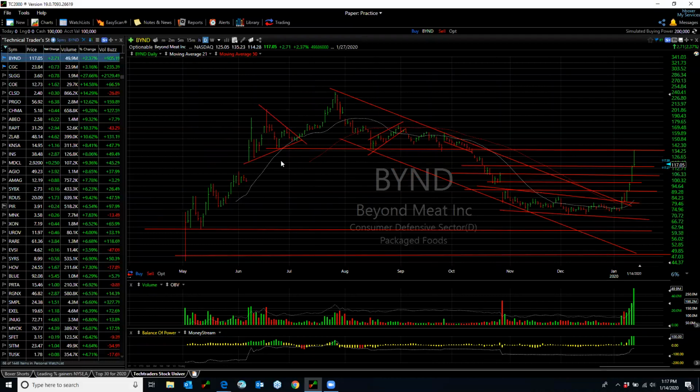By the way, I want you to see something. This low, and this low, which was the neckline of the head and shoulders, was 134. Look what today's high was, 135. So it came right up to key resistance and backed away. It's due for a big consolidation. It may even take a week or two or three.